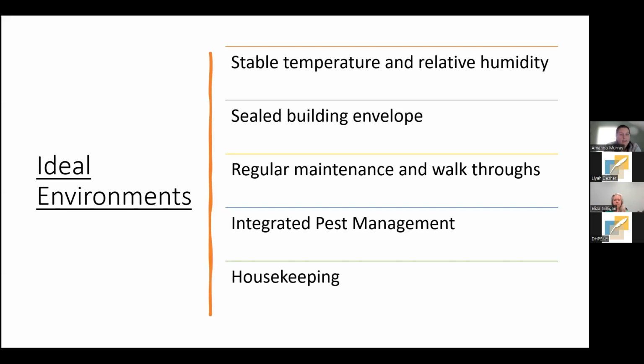And then I think another step is thinking about regular maintenance and walkthroughs. So, making sure that maintenance tasks are tracked and planned for, and that things are regularly kept an eye on. Walking through spaces. I know some folks are with volunteer organizations and you might not be on site every day, but having someone regularly assigned to just walk through and look for any areas of issues so that they can be taken care of as soon as they arise.